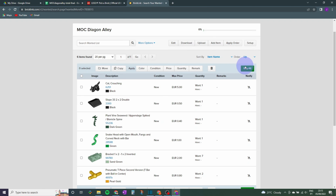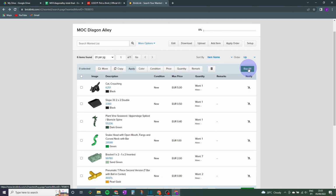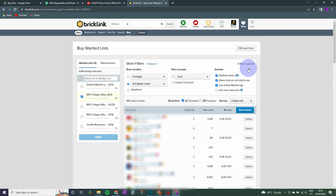With this list, it's time to order the parts. Now we can see a list of stores that have available some or all of the parts in the list. I'm using the same filter to only have stores from the European Union and the ones that ship to my country, but also 2 additional filters. I'm excluding the stores I have marked as least favorite, and I'm excluding the lots below the wanted quantity.